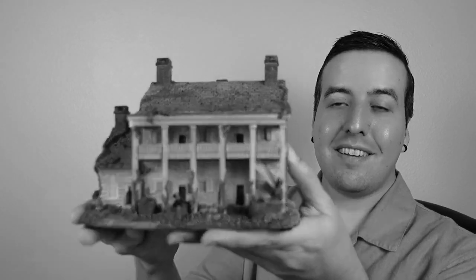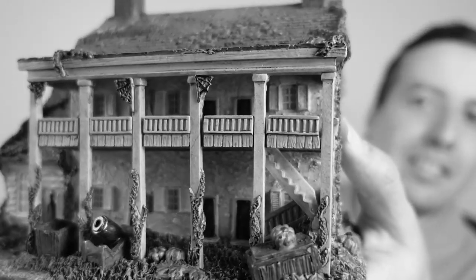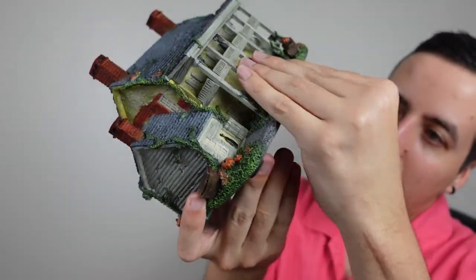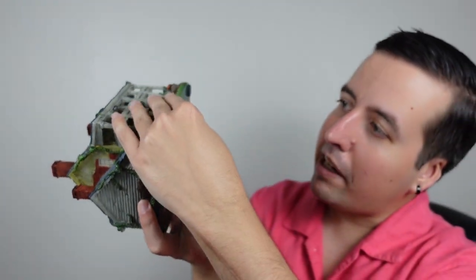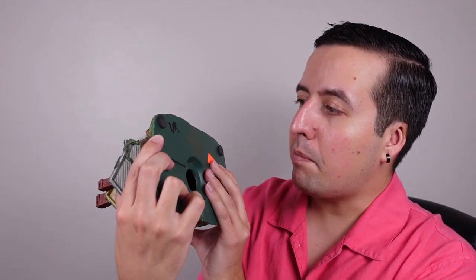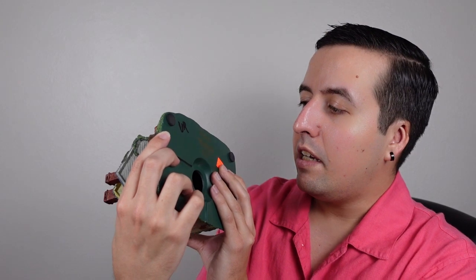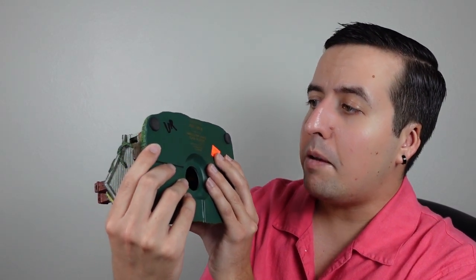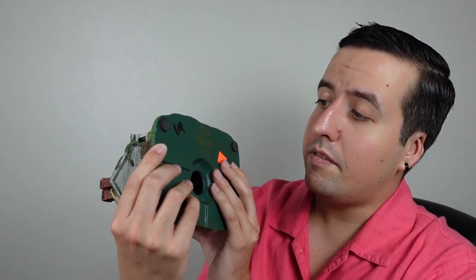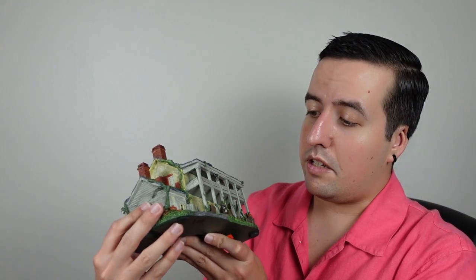But it's a little sculpture, little ceramic house, and it is by the brand Hawthorne Village, and it is apparently a place called Fort Mifflin, and it is a part of the America's Most Haunted Village collection. And you can see I paid $4.99 for it, and it's just I guess a replica of whatever this house is.